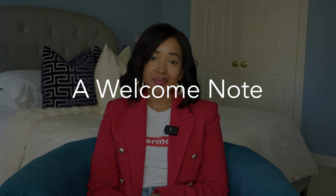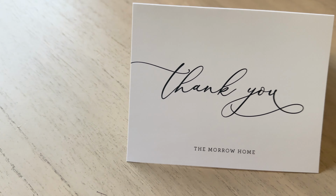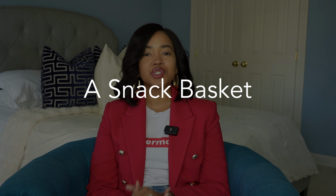Number 1, a welcome note. Y'all, there is nothing more special than small touches that hotels give you when you stay at the hotel. One of those being a note. Give your guests a welcome note, leave it on the bed, wherever they'll be sleeping. Keep that little stash in your home so you can give them out to guests every time a new one stays.